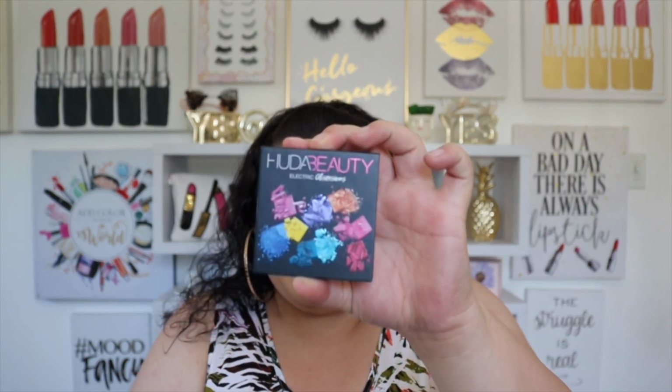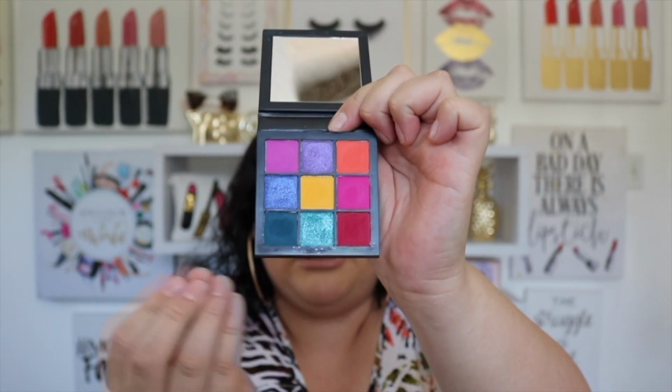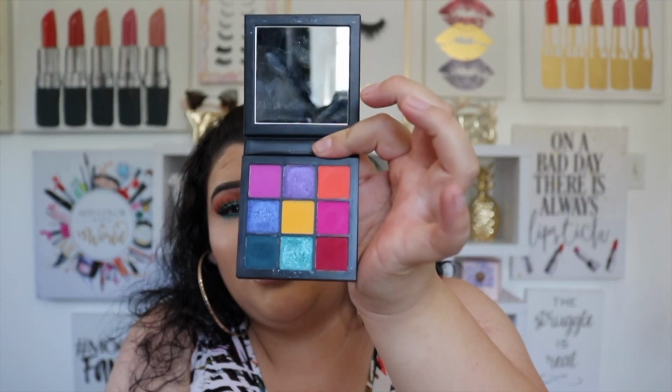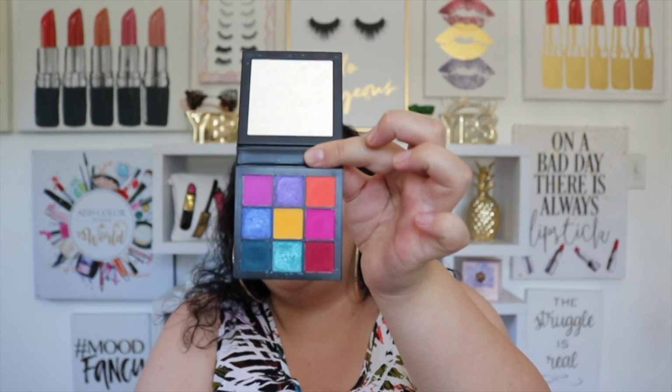Now for colorful, I would definitely have to say one of them is the Huda Beauty Electric Obsessions palette, and I'm actually wearing this color right here on my lower lash line. I just blended it out and I felt like it went really good with the rest of the eye look. But look at these colors, they're amazing. They are super pigmented and you can tell they're super electric.